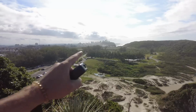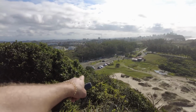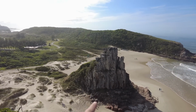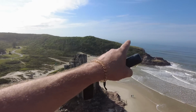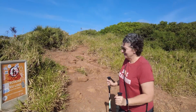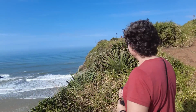All right, welcome to the first vista. And if you look back off to the left, you can see the city of Torres. The van's right down there. And here's another nice little haystack. We're not allowed to climb that, unfortunately. That would be a pretty epic climb. And then over there is the other trail that we're gonna go to next. But I think we got a little bit higher to go, but we're almost to the top of this. Not bad at all, right, Snow? No, but we're gonna rest here for a minute.